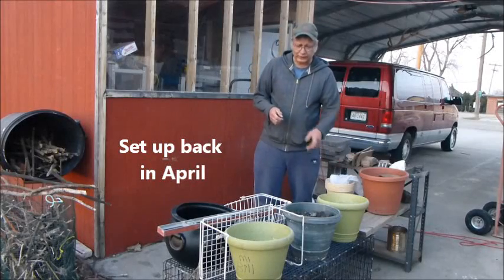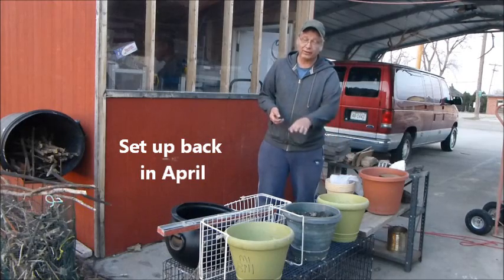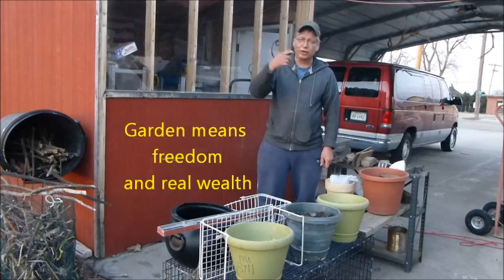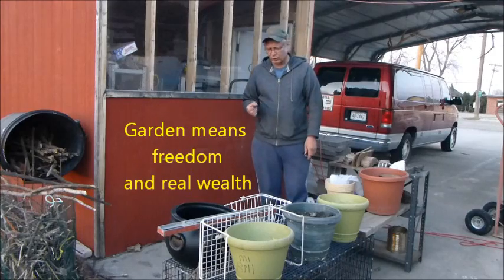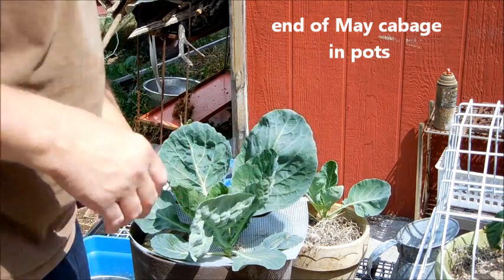Well, first off, I'm going to let you look at the beginnings of my raised bed, if you will, container area gardening. Yes, I have a big garden over here, and I'll garden all the way around the property, including inside, and I've got my potatoes planted. I just planted my shallots. And so I will do quite well if everything works okay.